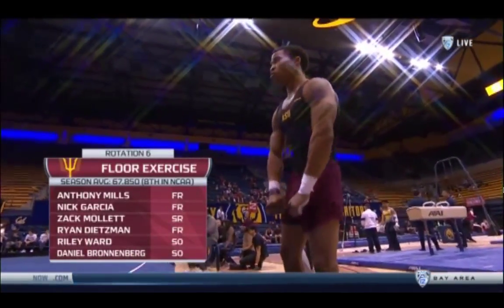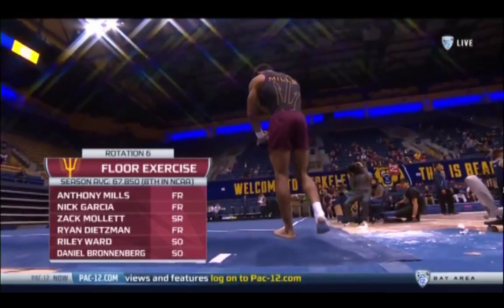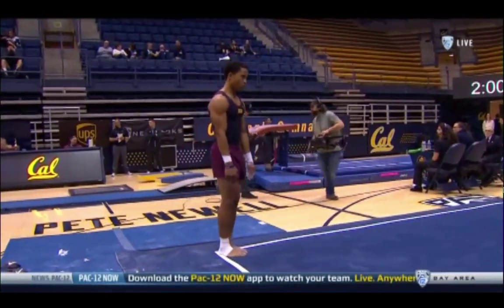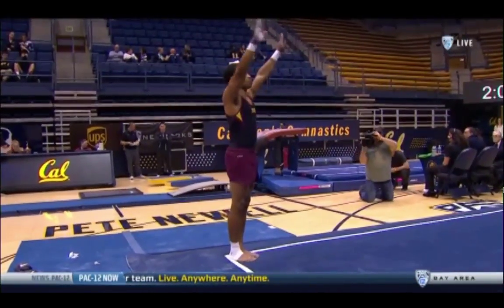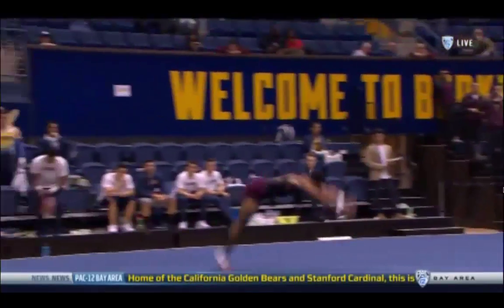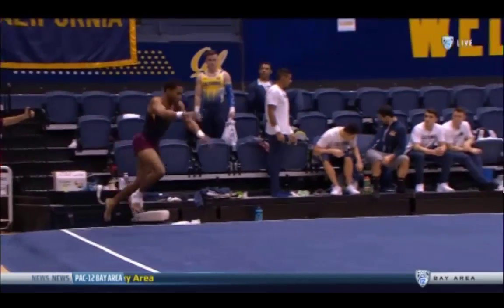So, final rotation, and for ASU, they'll wrap things up on floor. Starting us off on the floor for ASU. And it's a good event for them to finish up on. Their best statistically, as you can see, number 8 in the nation in this discipline. And they need a little love here because parallel bars and high bar, their two last rotations were really rough for ASU. We know what Mills did on vault, 14-4-5. Really nice start, double laid out somersault, beautiful form in the air.